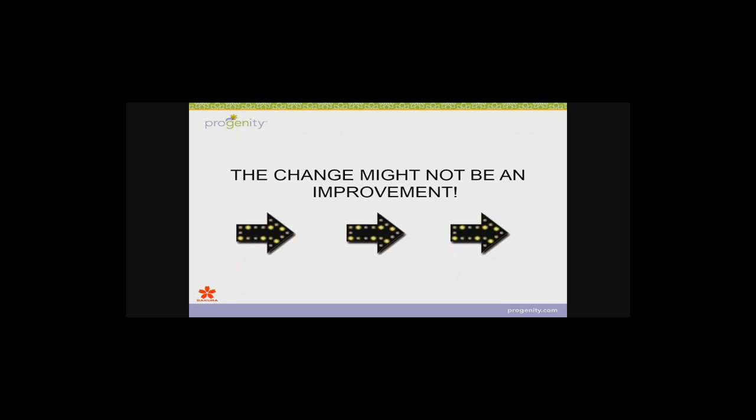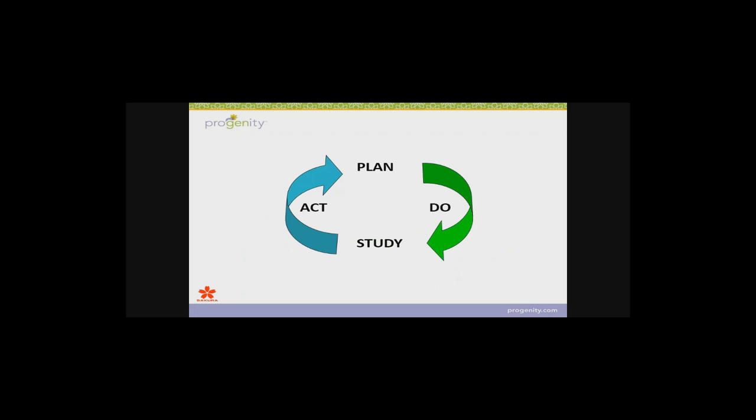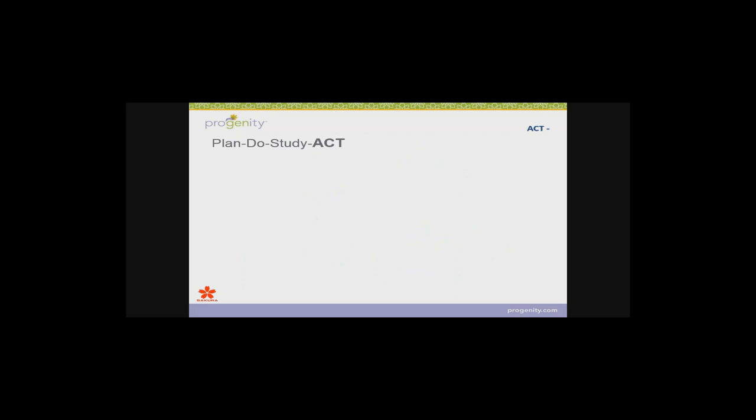This is also an important slide. The change might not be an improvement. There are reasons why we do most things. It's certainly possible that we didn't understand something and that our experiment, I won't call it a failure, but it was not an improvement over what we currently have. So now we're back to plan, do, study, act. So the great thing about this is it's a cyclical process. So we can take what we've learned and we can say, okay, let's go back and revisit where we were.